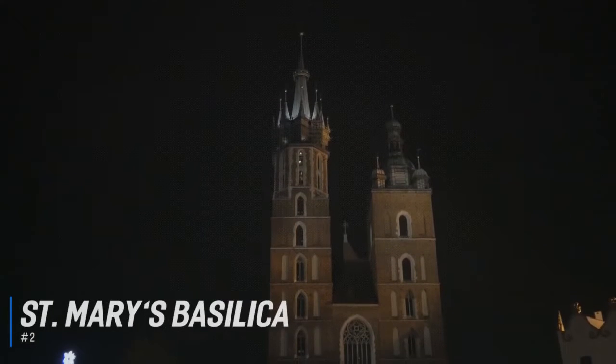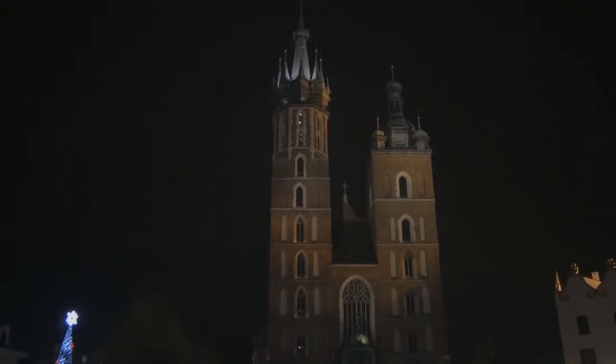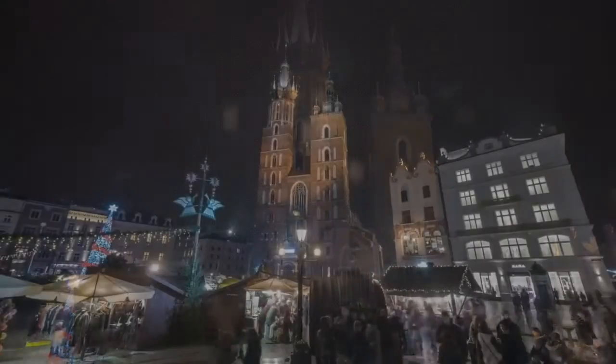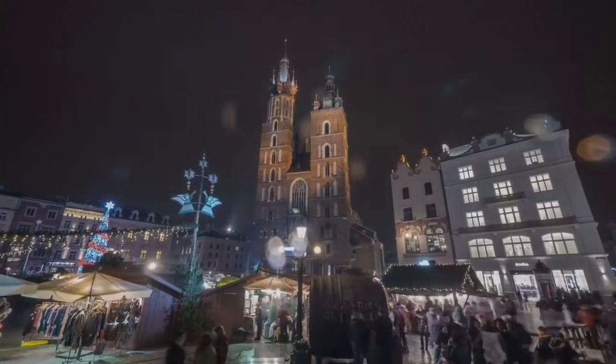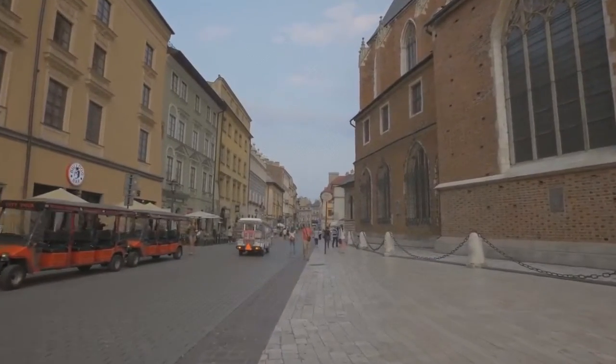At number 2 is St. Mary's Basilica. Built on the foundations of an earlier church, St. Mary's Basilica has been casting shadows over Krakow's market square since the 13th century. It's one of the most magical buildings in this fairy tale city. The 14th century stained glass windows and colorful wall paintings fill the interior with light and color, and the richly detailed blue star vault of the nave is stunning.